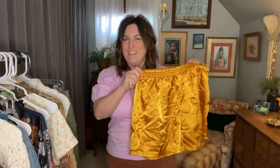I probably should have steamed them first before I showed them to you, but that's just the way it goes. Too excited to show you the haul to worry about steaming, I guess. So item number one, cute, versatile, satin type pajama shorts. And also, I took my own advice and went into the intimate section to get these. So check out my pro tips for a better thrifting experience video after you're finished with this one, because I talk about shopping different sections of the thrift store, which is exactly what I did to find these.